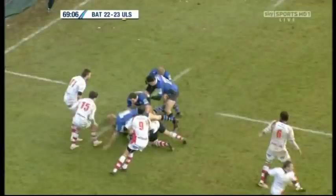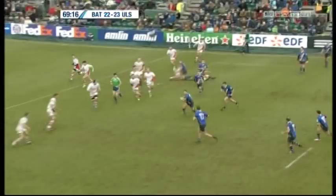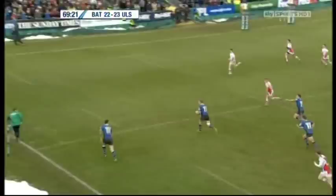Guys are shooting up out of the line. Look at that. Wallace has got to go low, sidestep him down. Instead, Abendanon gets free rein. BJ Botha comes up there. Yep, floats over him. And here, good hands from Lee Mears. And Banahan from this distance, not a chance, Ulster.